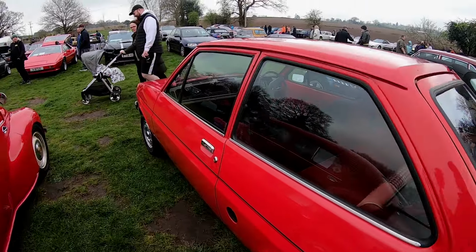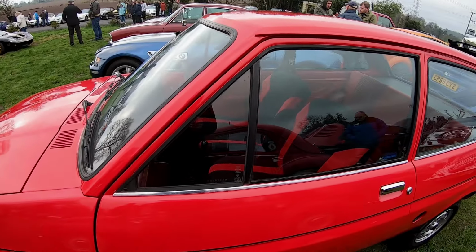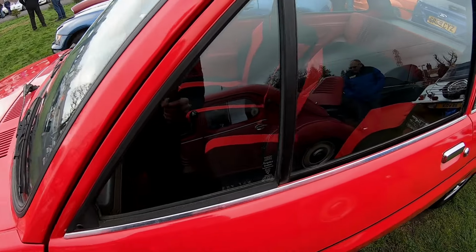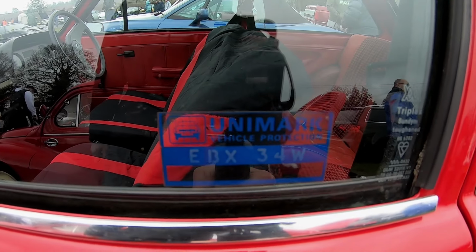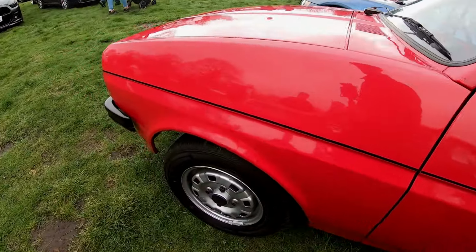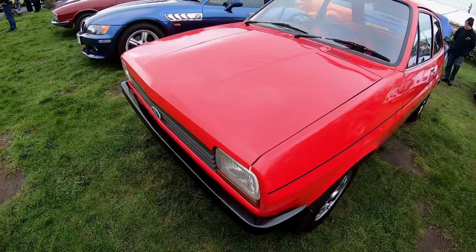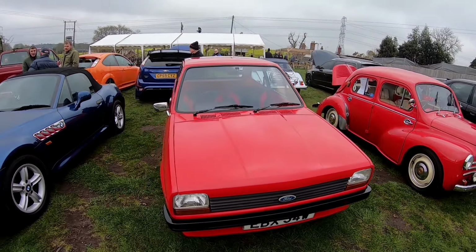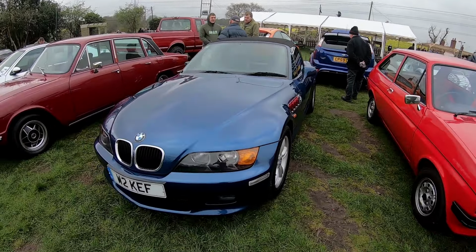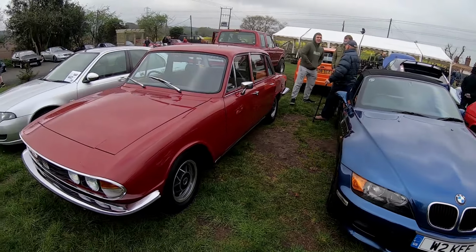Fiesta 1.1L. I think we've seen this before. Really, really original. Etching on the glass. Just to show you that, just a little bit of etching there. Beautiful. Original wheels as well. And a W registration. Beautiful. These are getting desirable now. I've noticed the price of these going up.